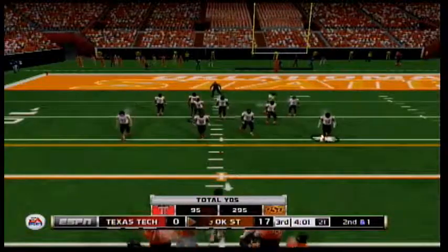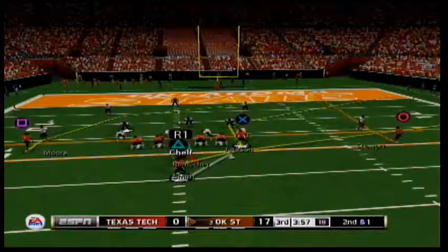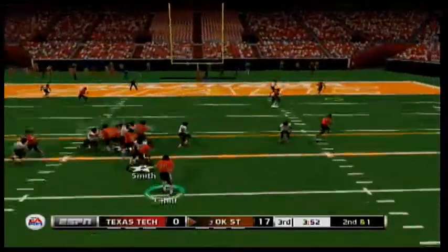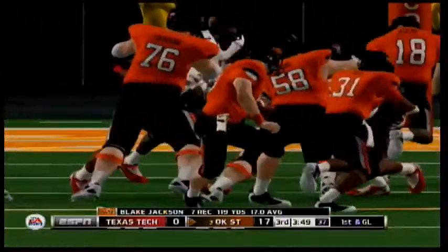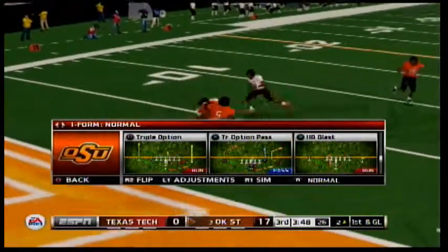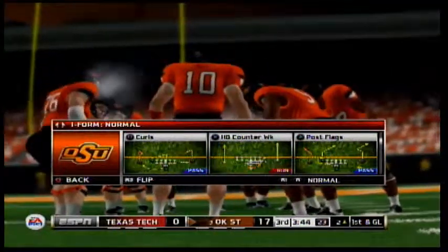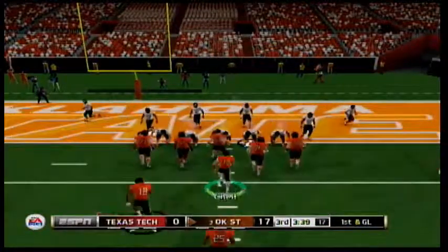It's second down now, and they're just a few feet away from that first down marker. Got a man, watch out here. The 5. Nice play to set up first and goal. First and goal from the 1. Expect to see something straight up the middle.